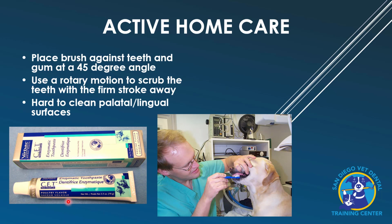But I like them. The studies that show that just applying it with your finger with the gauze actually helped gum disease was with the Veribac product. So I do think the enzymatic ones help, but you don't have to have them. It's just like brushing your own teeth. 45-degree angle to the gum line, rotary motion. Hard to get to the inside, but with practice you can.